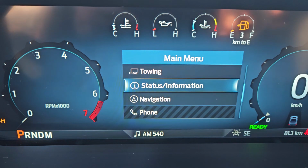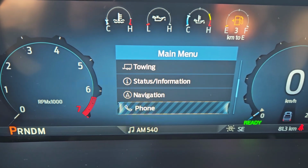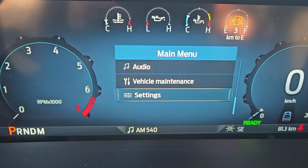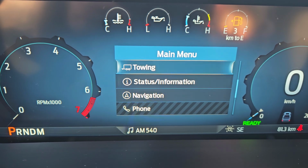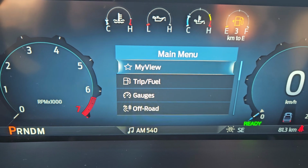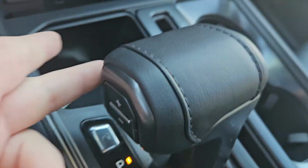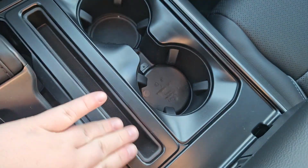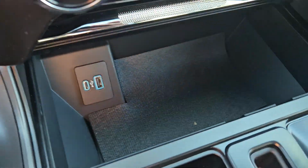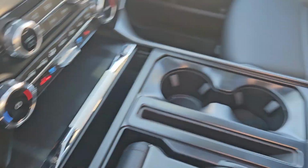And looking at our main screen here, we have our towing, status info, navigation, phone, audio, vehicle maintenance, and other settings. And all the way at the top, we do have off-road, gauges, trip and fuel, and my view. And over here, we have our leather-wrapped gear shift, speed adjusters, also collapsible, storage right there, cup holders, more storage, USB and USB-C, and it does close.